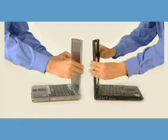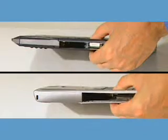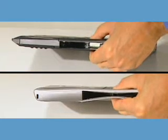Look at a ThinkPad compared to another vendor's equivalent model. It's easy to see which one is sturdier. But what about something like this?